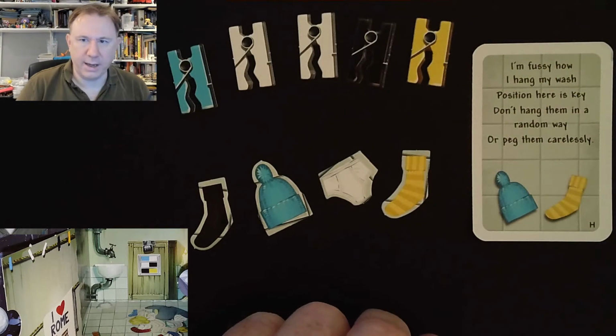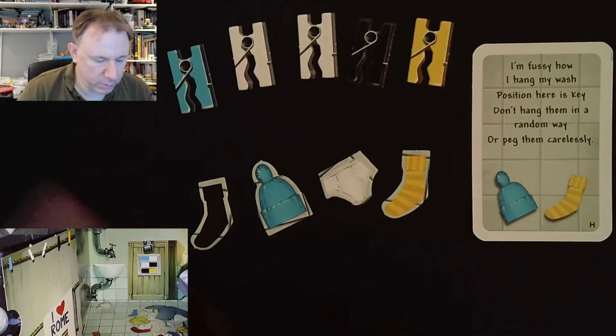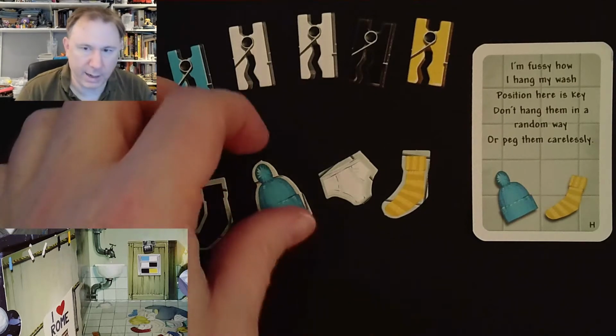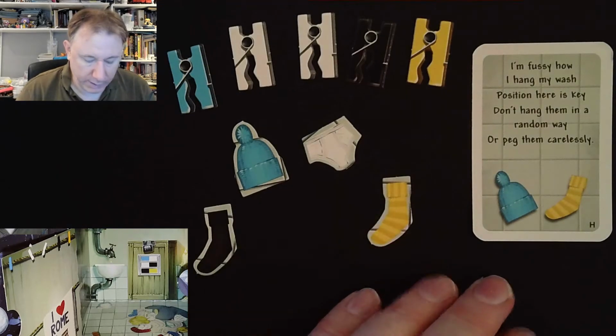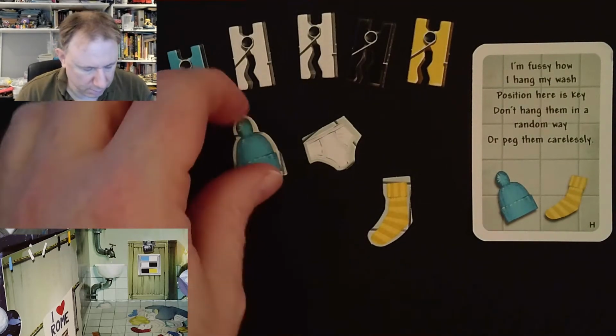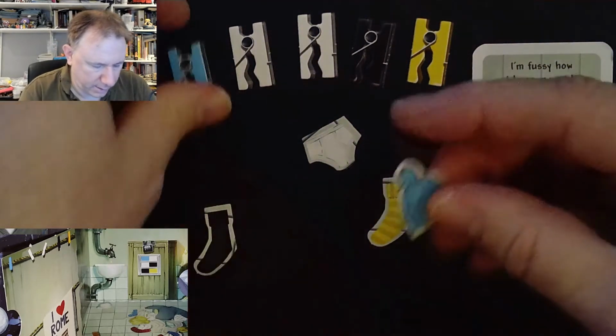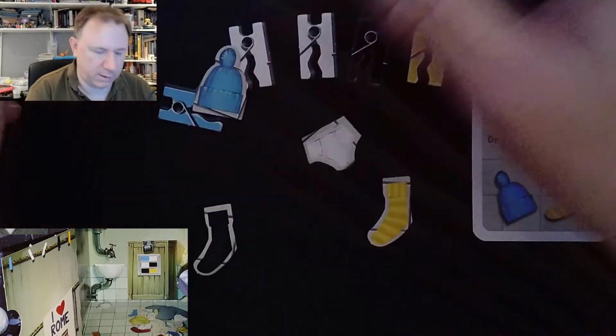Well, okay, so I'm looking at the cabinet at the back. The first one is blue-white, which makes me think that we peg the blue and white items of washing. But where do we peg them? And how do we orient them? For example, I think I could peg them sideways, perhaps. No, it's not really going to stay.